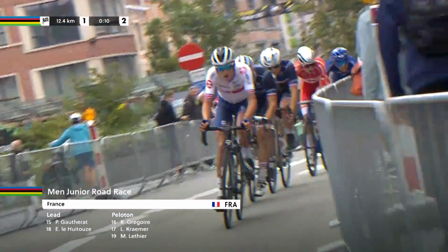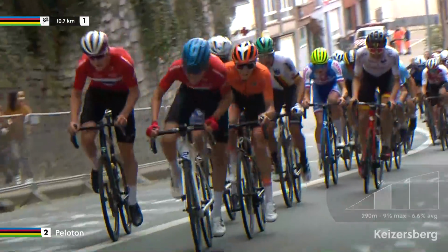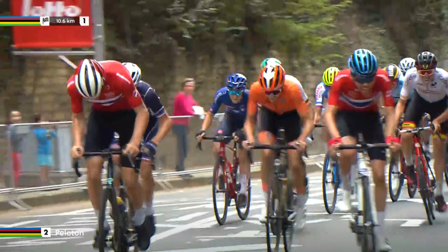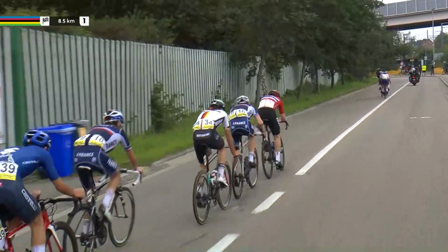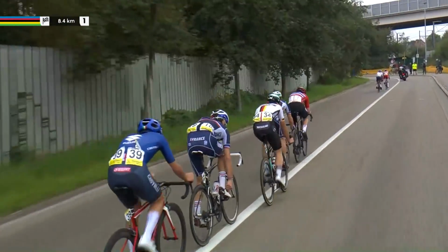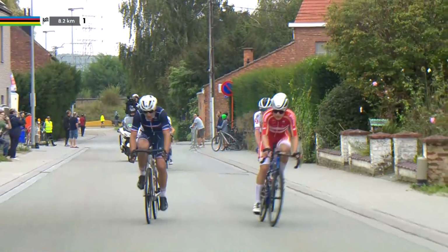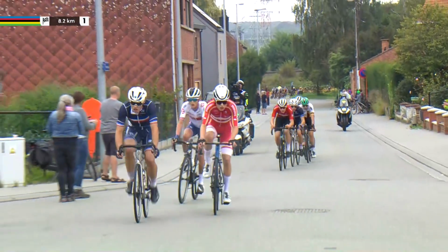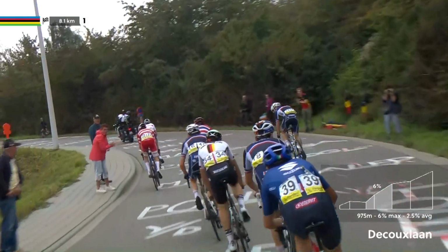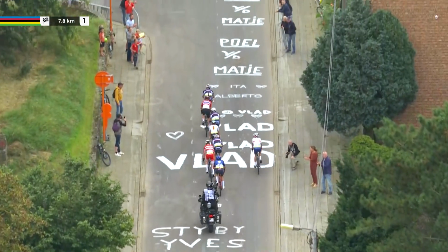The peloton is gambling. Norway realise they need to bring this back together. They've got Perstrand Hagenes. Hagenes is now in that group, which means that Norway will pull off the chase. Dolby flicks the elbow. Hagenes is trying to close the gap for Norway now. He brings back the rest of the group. Now the race comes back together.